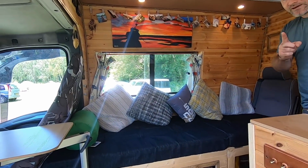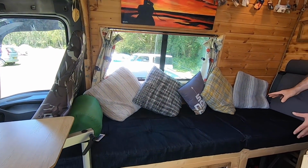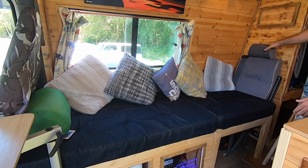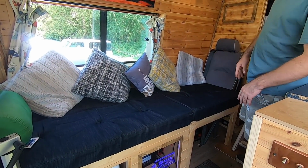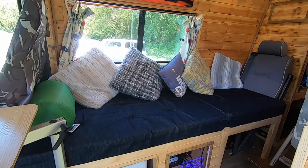Also a quite clever thing about this sofa is that part of it is removable, so I also can carry an extra passenger back here. With seats, got its own seat belt, so that's quite clever, I thought, little idea. So I can take my daughter and my wife.